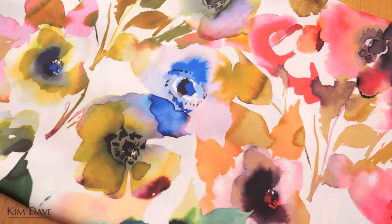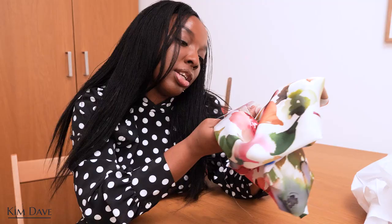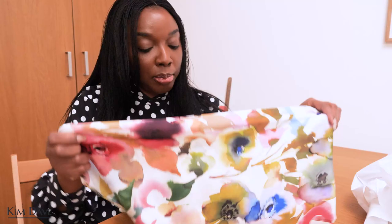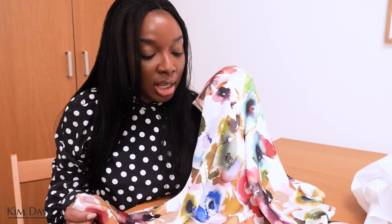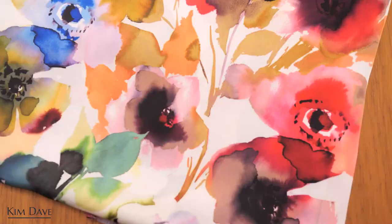Okay, so the first fabric I got is this. It's 100% polyester, and it is the John Calder watercolor flowers. It actually looks like a painting. I feel like I might end up using this as a scarf because the print and the colors are just so nice. Even though my initial intention was to make a simple shirt or a simple blouse, this is the first fabric I got.